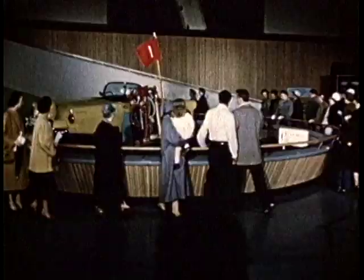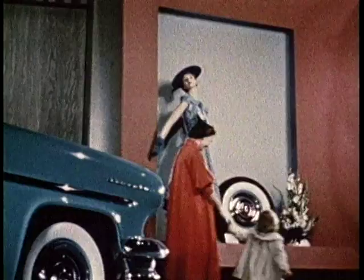I recently had the opportunity to revisit the Ford Rotunda with my dearest guest to date, my very own sister, Jeannie Canellis. Well, we're here today to talk about the Ford Rotunda that we both went to when we were children.